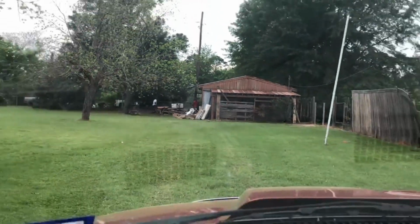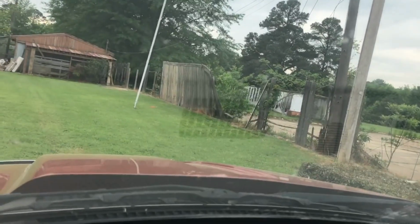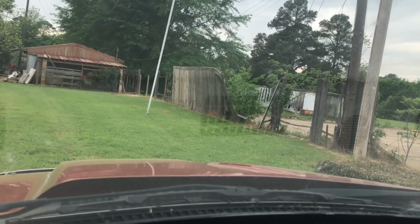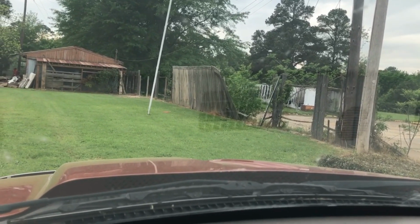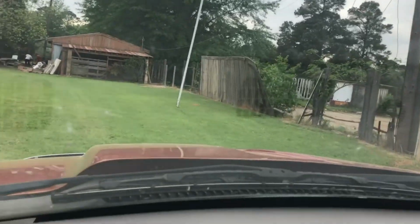I'm gonna show y'all this other fence. Let me crank up here. The fence right there, y'all. I'm gonna pull in front of it and show y'all this wood. It is so pretty. It is so pretty, y'all. Let me show you.